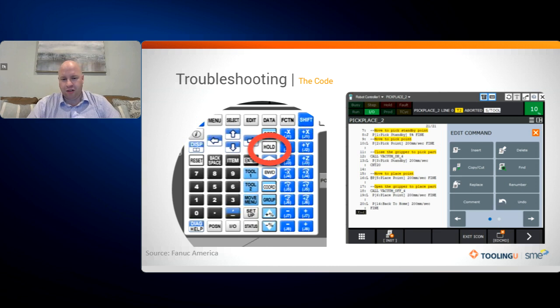But one thing I did want to mention on the slide, the right-hand picture, this is a picture of a FANUC. If you look at the top row where it says pick place to line T2, if you're watching the robot code, it'll tell you where it's at, just so you can understand. Yeah, so there you go, Clint. UR does have specific training.